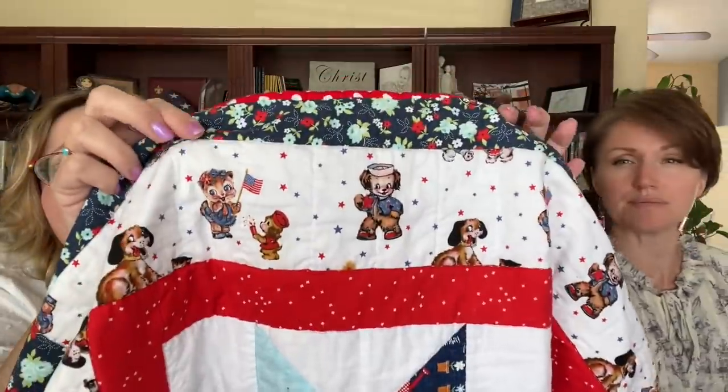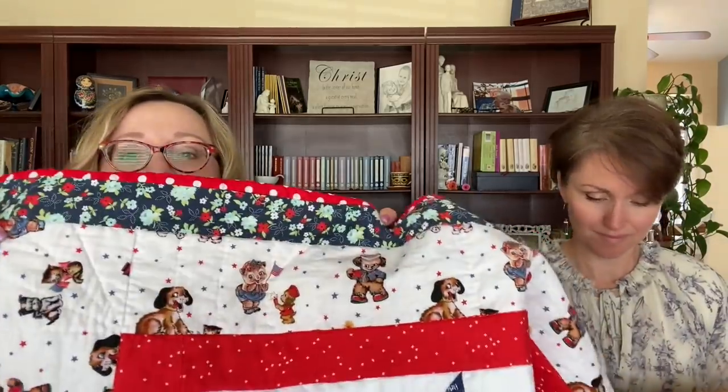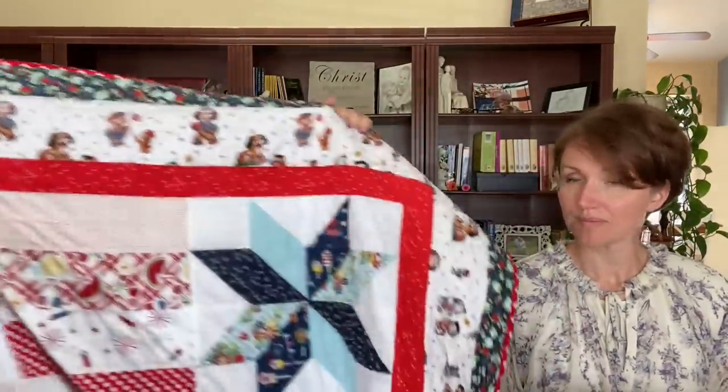Anyway, so I went to look for other fabrics and I found, and this is not the kind of thing that I would normally be attracted to, but I found this print right here. That is little cats and dogs. And it's adorable, and it's so cute. And with the stars in the background. And they also had it in navy, so that's the back of the quilt as well. It's just so adorable. I pieced the quilt in like a day and a half.